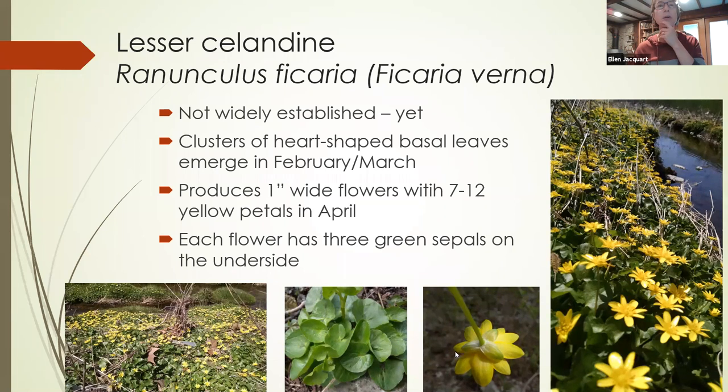One other identifying characteristic, and the flower is turned upside down here, and you see these three greenish petals, 1, 2, 3, I meant sepals, three greenish sepals, which are the structures that are under the petals. That definitively identifies this as lesser celandine. That separates it from marsh marigold, which is a native plant.